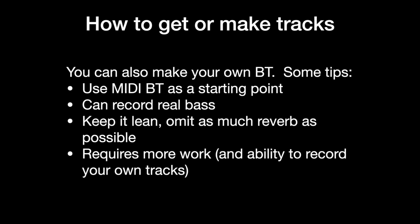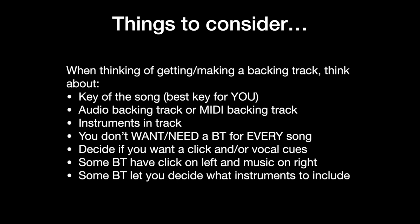So here's a tip. In all of your backing tracks, keep it lean, right? I like bass and drums. And get rid of as much reverb as possible. This does require a lot of work and the ability to record your own tracks, but sometimes this can yield the best results.